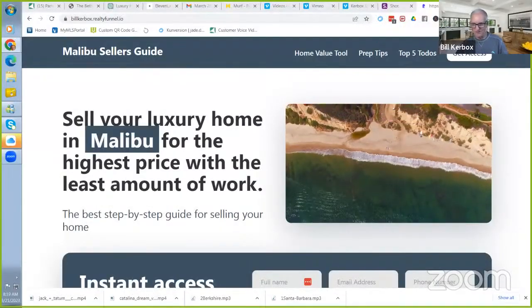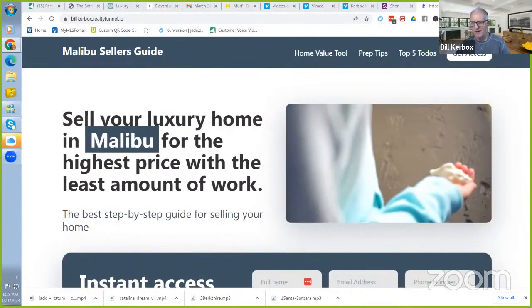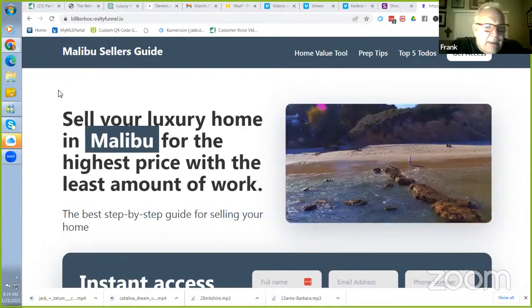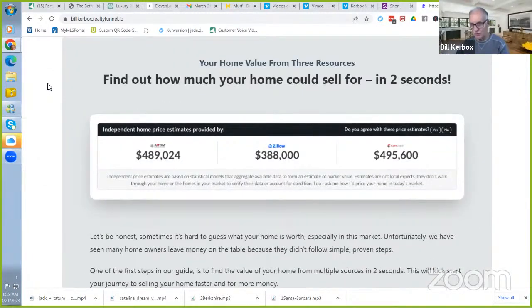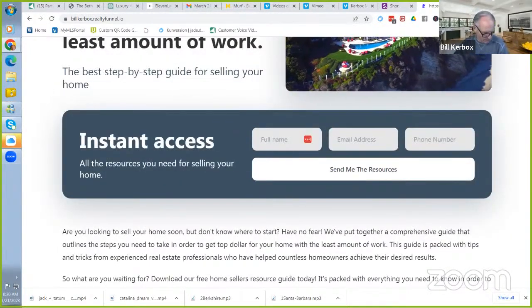Let me see if I can share this here. The reason we're covering this is that if you're going after luxury, you better have a good offer. You better have a good reason to talk to these people. Frank, can you see my seller's guide here, Malibu? Yeah, I can. We need to wrap it up in about a minute. Okay, so consider creating something that's a great offer for your buyers and sellers. I think that's going to be a good part of it.